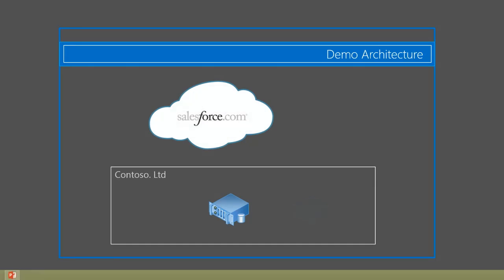All right. So we got that one to run. That was Informatica doing data integration.